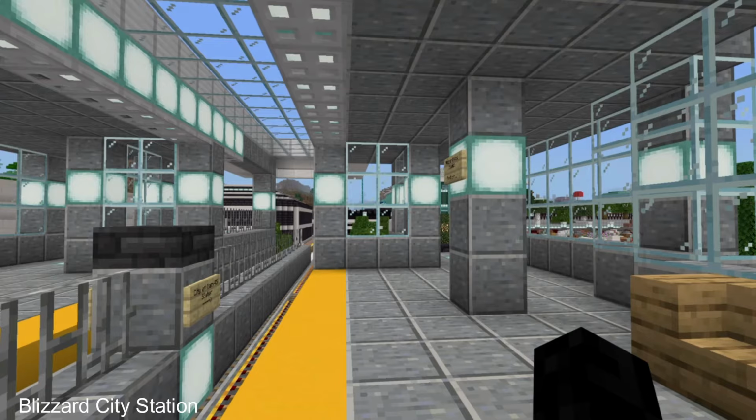So this station is one of the oldest, but also, of course, it followed the program of rebuilding all the stations. This station went through a major redesign, because trust me, if you looked at this in 2014, the station looked nothing like it does now.